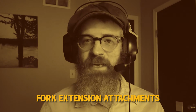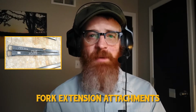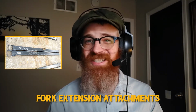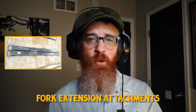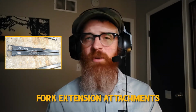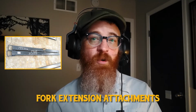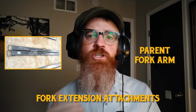Fork extension attachments. Only second behind the forks themselves, fork extensions are perhaps the most common attachments found on forklift trucks. Fork extensions are sleeve-like attachments that allow for a longer distribution of support for longer or more awkward-shaped loads. When shopping for fork extensions, measure the thickness and width of your forklift's existing forks, also known as the parent fork arm, to ensure a good fit.